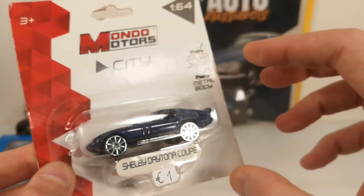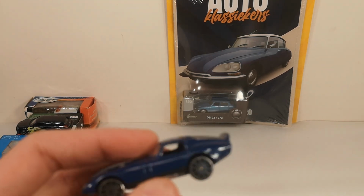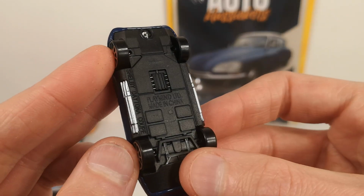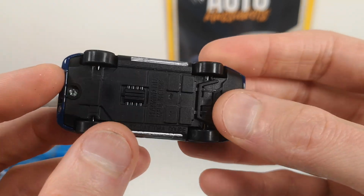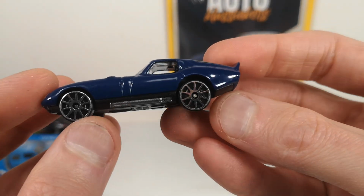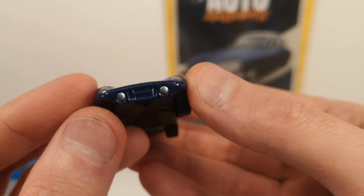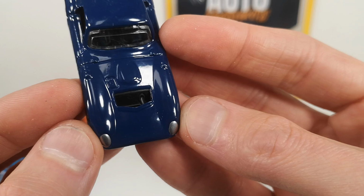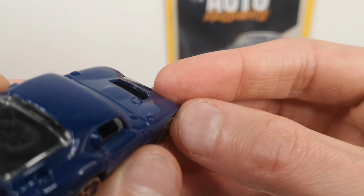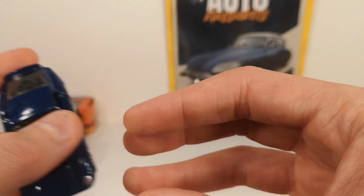And the Shelby Daytona Coupe, probably the least nice casting. Wheels are too big. Some silver paint on the bottom here for the side exhausts, I guess. No tempo on the rear. It's got a spare wheel in the back. Just lights in the front and top tempo for these lights, the headlights. And a little bit of opening there for some air ventilation, I guess. Yeah, not that impressive, this one.